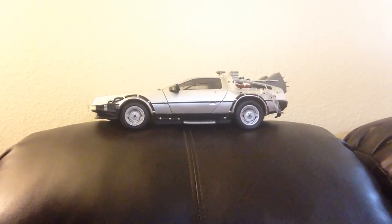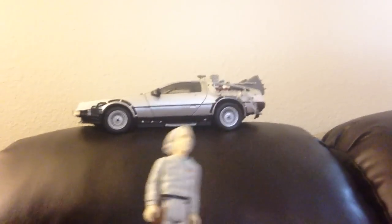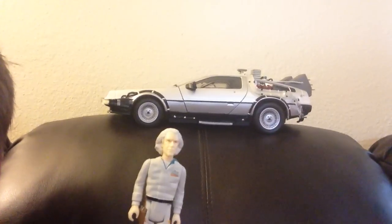Or is it Adam the Woo? In disguise. Marty! Marty! October 20th, 2015! Actually, it is me holding a recreation of Doc Brown and the DeLorean.